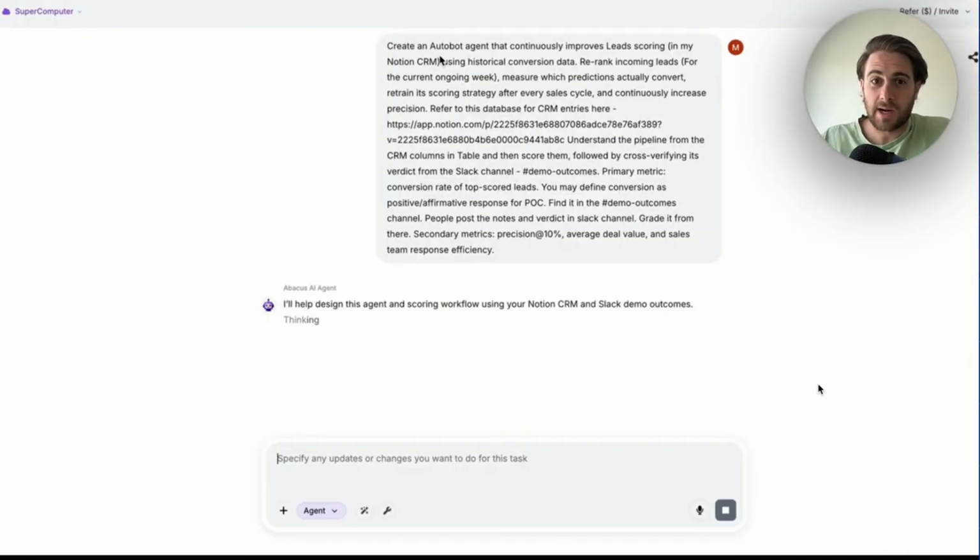The second is going to be this right here. Create an Autobot agent that continuously improves lead scoring in my Notion CRM using historical conversion data. So what this is actually going to do is re-rank incoming leads for the current ongoing week, and it's going to measure which predictions actually convert. It's going to retrain its scoring strategy after every single sales cycle, and it's going to continuously increase precision. So basically, this is going to allow my team to better go through and actually figure out what leads are going to convert.